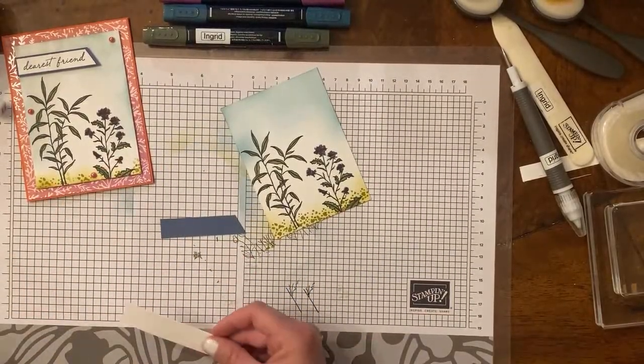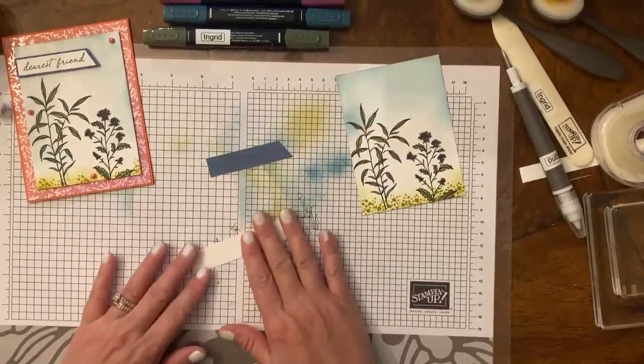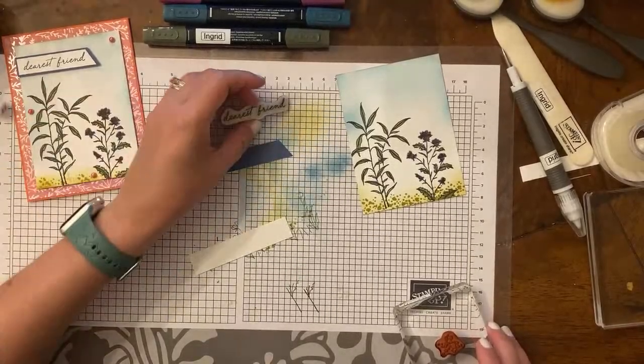So I've got this piece, and I do know I need to make this piece a little bit smaller, but I like to stamp my sentiment on here first. And we are using Dearest Friend.